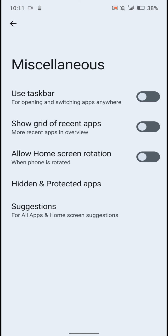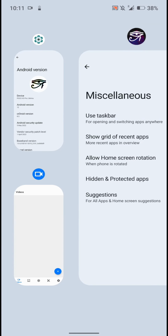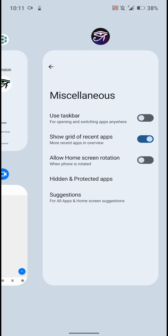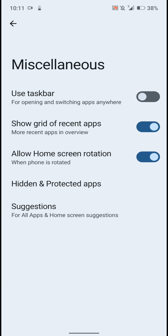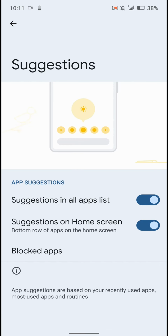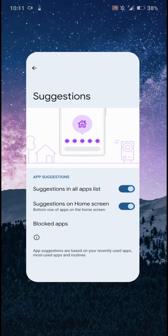And you have some miscellaneous options like using the taskbar at the bottom to show a grid of recent apps. So basically other apps will be shown in this grid of twos on the left, as you can see. You can allow home screen rotation, and you also have the option for hidden and protected apps, and you can turn on and off the suggestions in the app list or on the home screen.